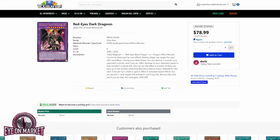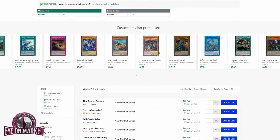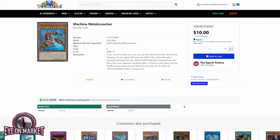But that's not really my primary focus today. I want to start off by talking about some of the cards that are going to be in the Megatins more than likely, and what the hell we're doing with these price spikes. So, Machina Metal Cruncher is $15. That's literally 2 copies, and then it goes to 18, and then after that it goes to 20. So very clearly, it was a target of a buyout.